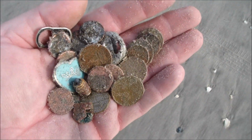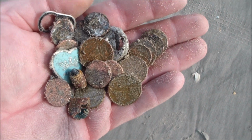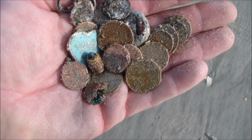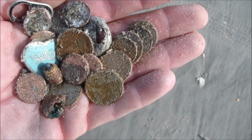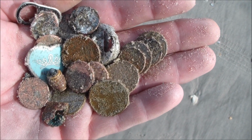Okay, well, here are my meager finds from hitting those upper slopes, and you know, good amount of heavy coins, no jewelry. I got a couple pieces of junk. I have this junk heart, and I also have that junk pendant I dug. So try another spot and see how that produces.